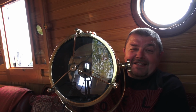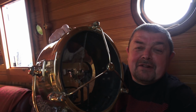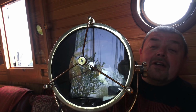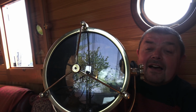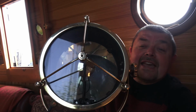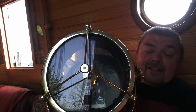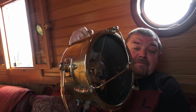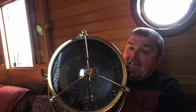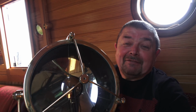pretty heavy. But we absolutely love it. So that's our tunnel lamp, and also a bit of a statement piece when we're going along. We get lots of nice comments. So fully restored, solid brass, heck of a weight. And I'm putting it down now.